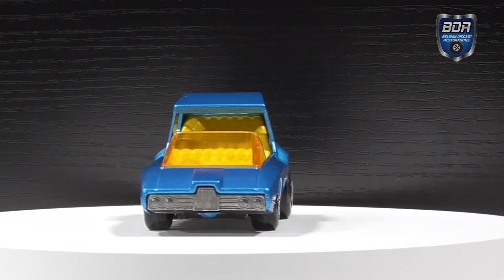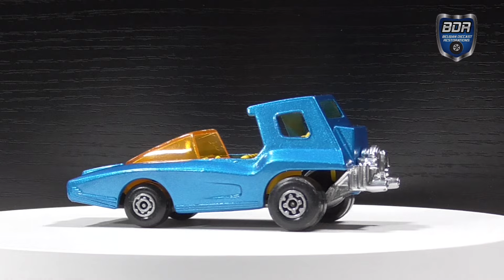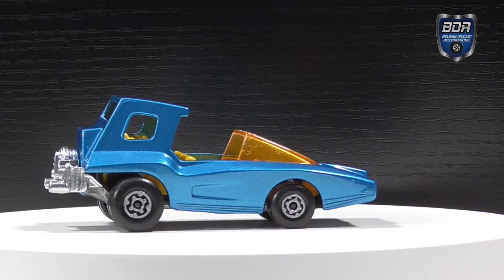The Tamiya light metallic blue is a very good match for this model. I rechromed the engine, polished the window and sprayed the interior, which had faded in the sun. Now it looks like it came right out of the box 50 years ago.